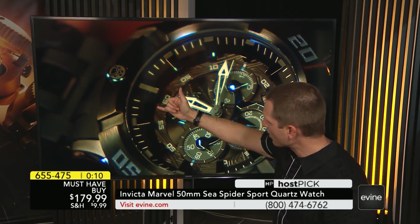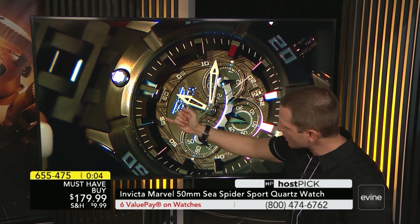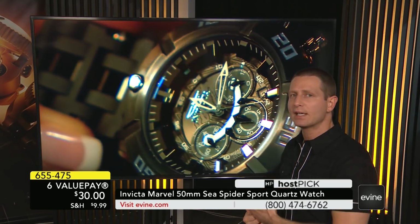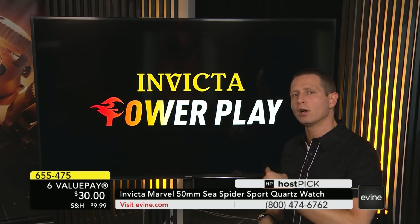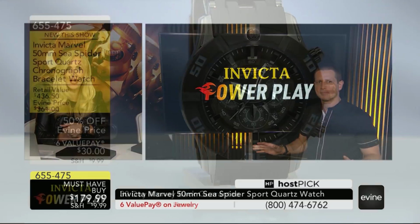When I was talking about the outer track, you can see the depth and dimension, right? Deep dish style dial, 50 millimeter case size. But then you're going to notice too where it's actually suspended, those hour markers running all the way around. If you have a smaller wrist, you can definitely get into this piece too, because it has that huge weight reduction. It's so comfortable, all day comfort and wearability. It's all custom on this piece. That's a hot looking watch.